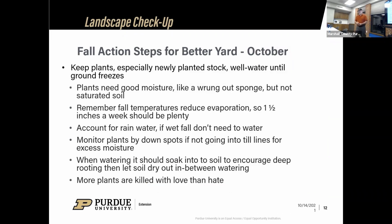And it's 7:30, isn't it? 7:35. So I've got some more action steps. I can hit upon those next week or we can keep going. Won't take long.